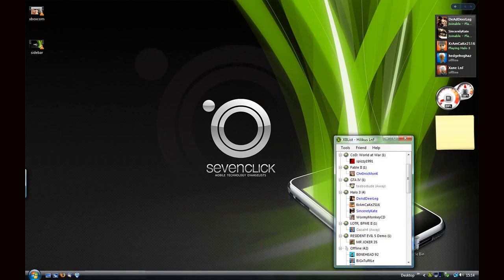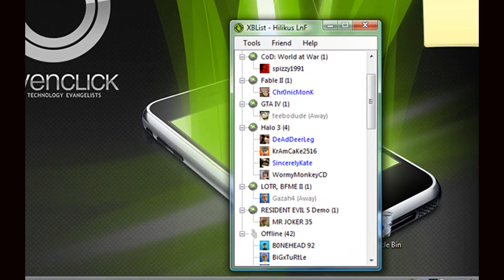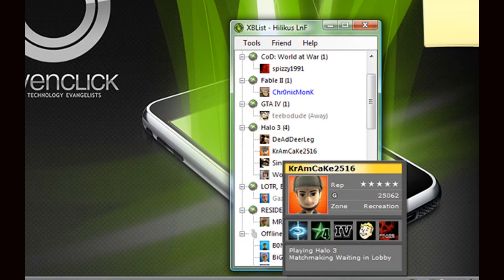There's a little program called XBlist. If you download and install it, it runs very similar to your MSN Messenger. It will sit in the system tray and monitor which of your friends are online and what game they're playing. Here you've got a few more options. When people sign in and sign out, or when they switch games, you'll get a little notification at the bottom of the screen telling you that they're online or offline now.